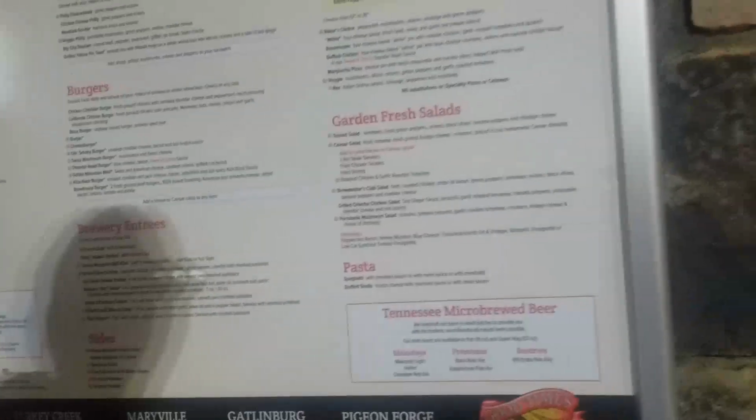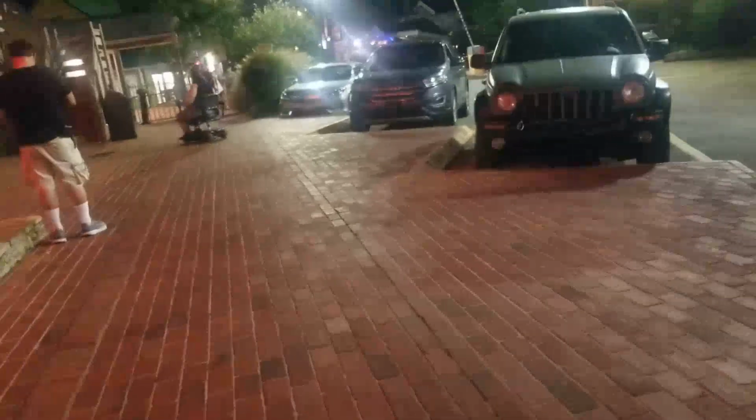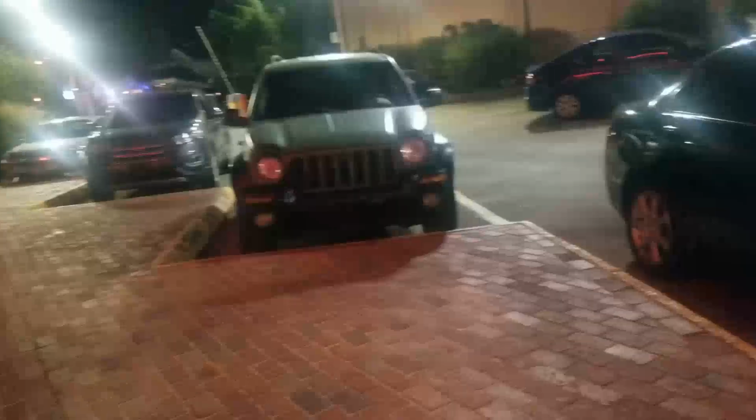This ain't Calhoun's, but she's just stopping by to say hello to her sign. We're going to go in here and get us some goodies. Calhoun's is one of the best places here in Gatlinburg to get your salad, and they got some dang good brisket chili, too. Talking about Calhoun's, got the best house salad and their brisket chili.